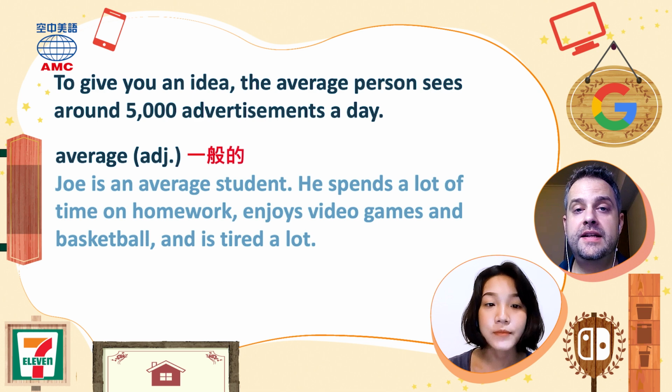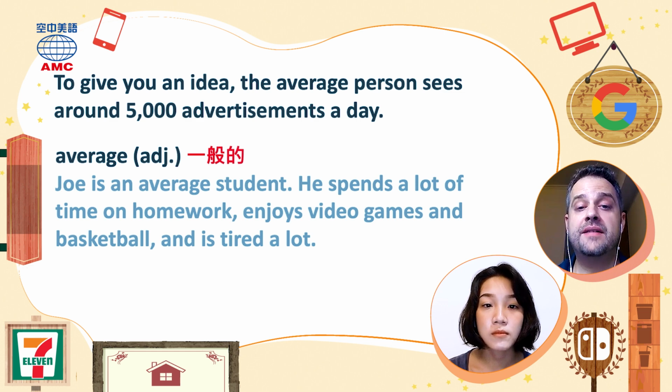So let's look at the next part of the article, which says, to give you an idea, the average person sees around 5,000 advertisements a day. Now, this word you can say advertisements or ads, it's fine. We can just say ads for short. But basically, this shows how common logos are. You see around 5,000 ads a day, or most people do, and almost all of those ads will have a logo. Now, this is talking about the average person.